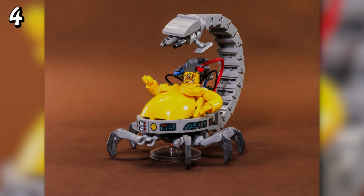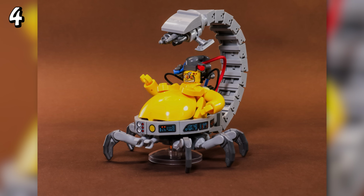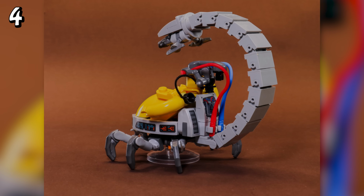The build for Mojo is outstandingly good. I never thought I'd say this in a video, but the part usage for his boobs is perfect because it also depicts the nipples. I also like how there are different cables going into his head, and the stinger is nice, made up of hinge bricks.